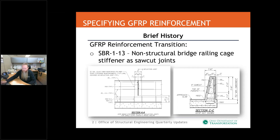We located it where we do a full depth saw cut on our deflection joints. The idea there was that the GFRP would be useful for strengthening the cage for slip forming or the concrete pour itself. But when we cut through it, we wouldn't have to worry about any deterioration forming at those locations. The GFRP bars were sacrificial. We did not really have a material requirement for them other than just specified GFRP reinforcement. And the bars were not considered in the structural capacity for the railing.